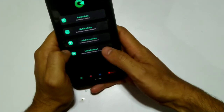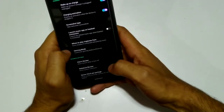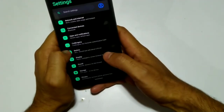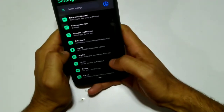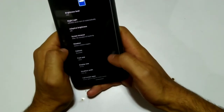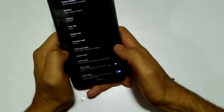And the last option here we got is miscellaneous. In miscellaneous you got these options here and these options are perfectly working here and customizations are also perfectly working here, no issues at all. Let's check the other settings here, and in other settings we have the option of the display. Here in display you have these type of options here, double tap to wake, and which is also perfectly working.